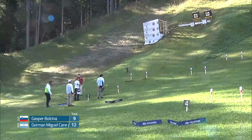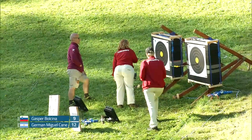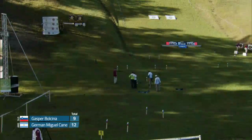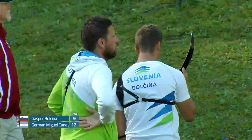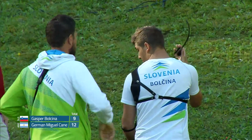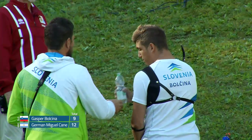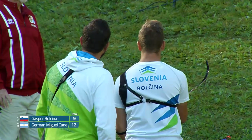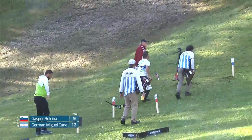20-meter target. Just finalizing the scores there, making sure that every arrow hole is marked, making sure that every arrow is scored properly. While the judges are scoring their arrows, we see them talking to their coaches, probably discussing the cut again. The distance is given on each of these targets by the judges, but they do not tell you the angle of the target. So whether you have to add or cut is up to you. You've got to make your best guess with your coach.